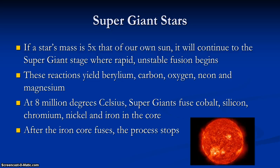Supergiant stars. If a star's mass reaches 5 times that of our own sun, it will continue to the supergiant stage where rapid, unstable fusion begins. These reactions will yield elements such as beryllium, carbon, oxygen, neon, and magnesium. At 8 million degrees Celsius, supergiants will fuse cobalt, silicon, chromium, nickel, and iron in the core. After the iron core fuses, this process stops.